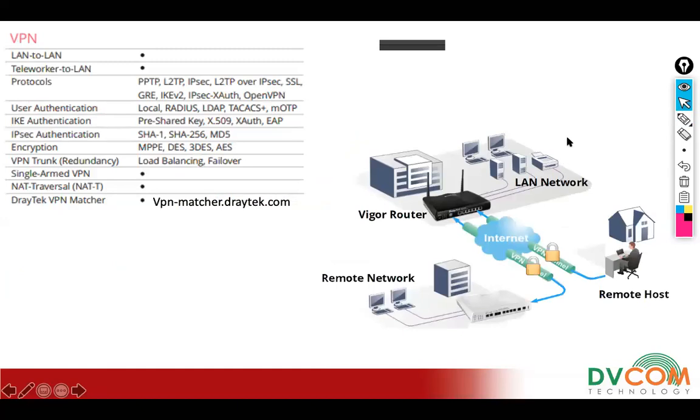So the next one is the VPN part, guys. This is one of the very interesting parts. Mostly the Draytek router is going to support all types of VPNs. And you know that we have two different types of VPNs. The first one is the LAN-to-LAN VPN. So we can call it a site-to-site VPN.